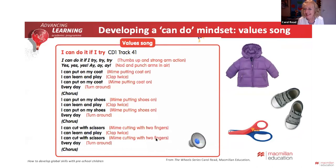Okay, sorry. They jumped. My body. Right. Values lesson. Listen and sing, I can do it if I try.